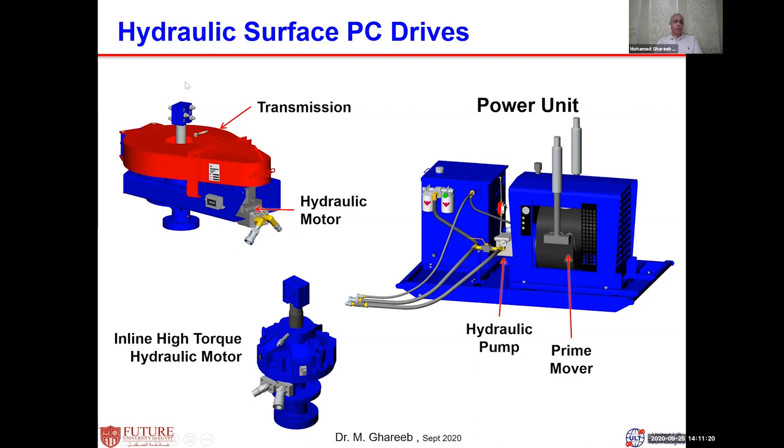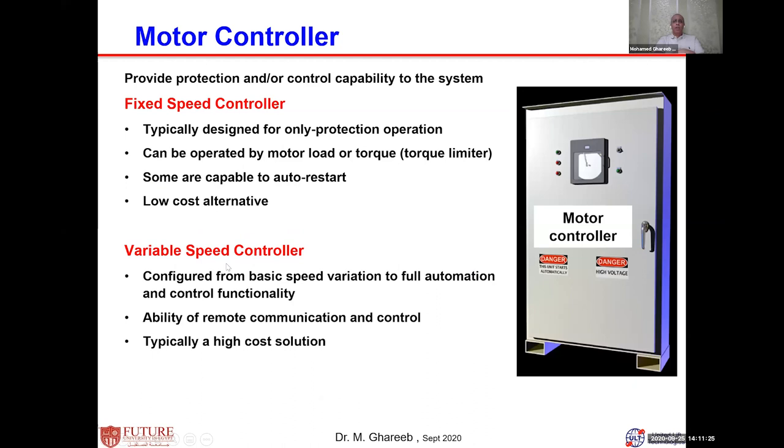Like the other artificial lift systems, I need to have some surface controllers. This controller can be available in two different configurations. It's a simple controller, what's called a switchboard for ESP, just a fixed speed. I cannot change the speed. I can use the controller to control my downhole equipment, typically designed for protecting the operation.